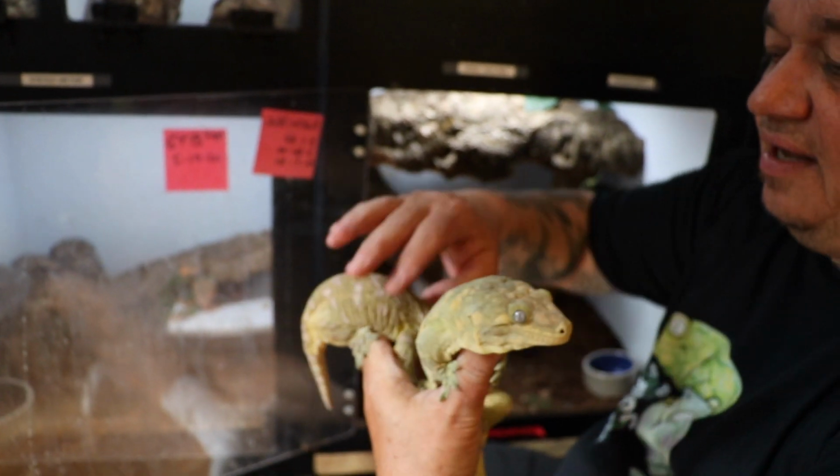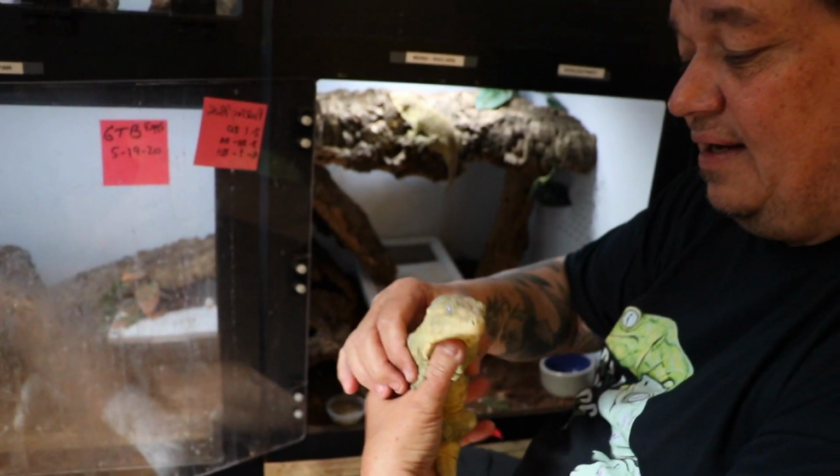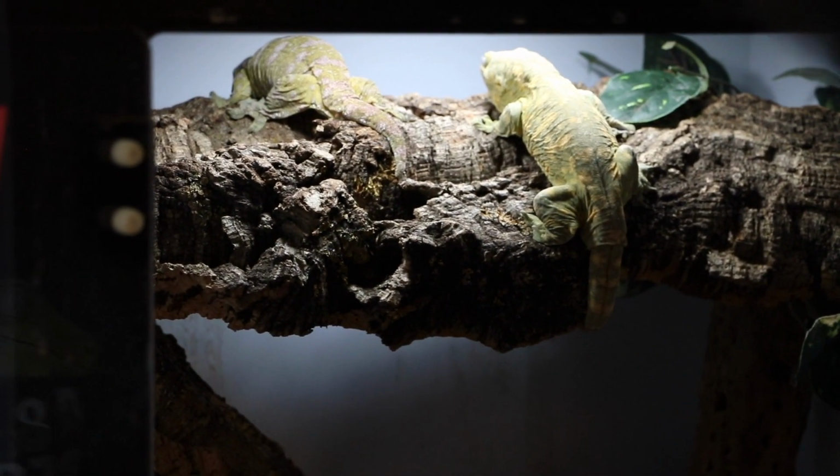They're definitely the best breeders I have. For some reason, I didn't put them together. They got together and are inseparable. As far as breeding and hanging out, they're always together.